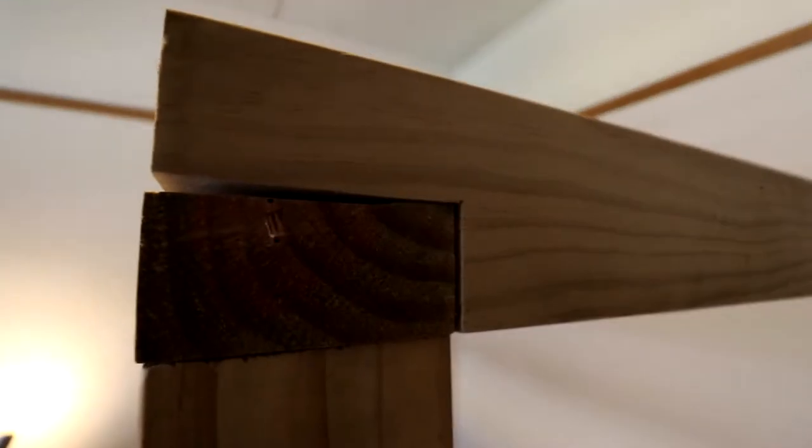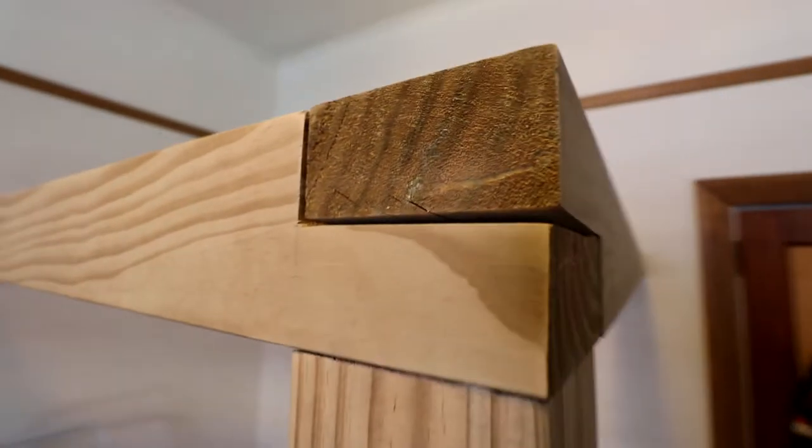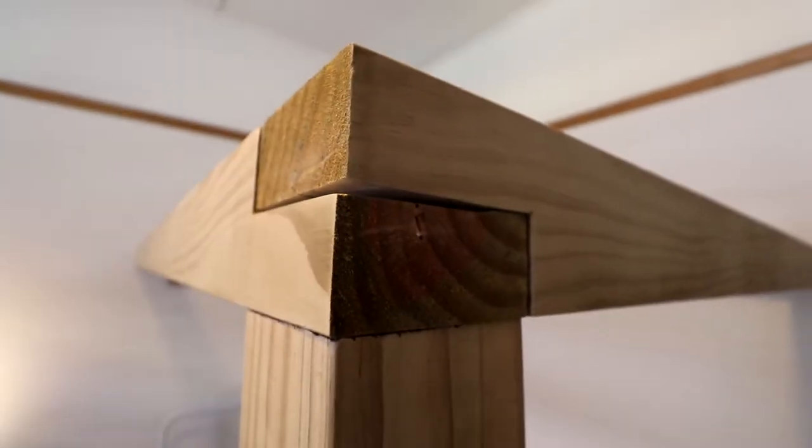Look at that gap. This is why you don't make half lap joints with a circular saw. So I'm just gonna take these out and try to sand it back.